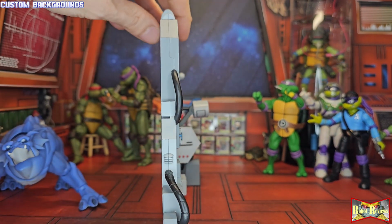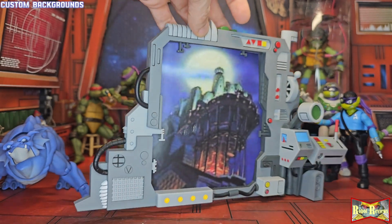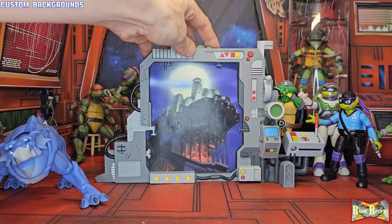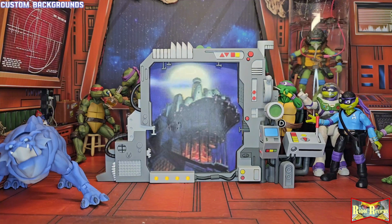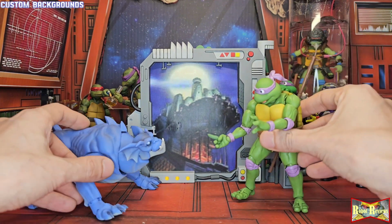It's pretty basic, it's pretty simple. This is meant for customizers. Absolutely, this is a piece for customizers. If you're not a customizer, you may just look at this and go eh. And again, there's a lot of people who are not customizers who need to have it all. So maybe you're looking at this and going yeah. Anyway, this is the gargoyles scene.